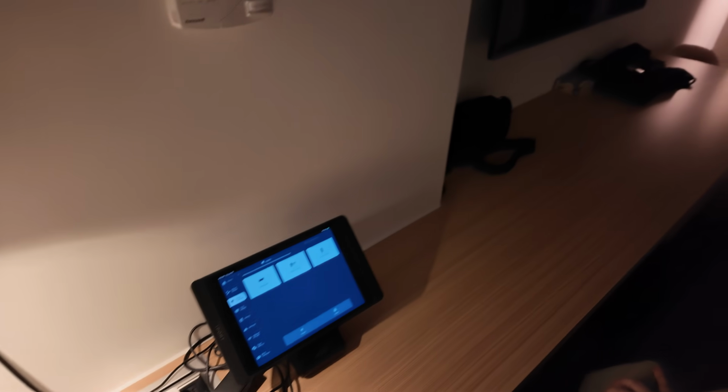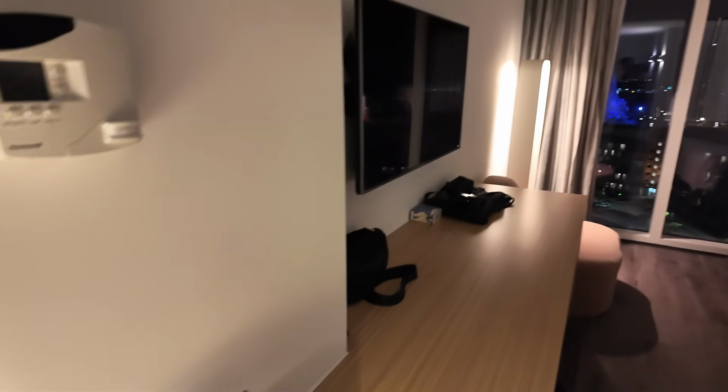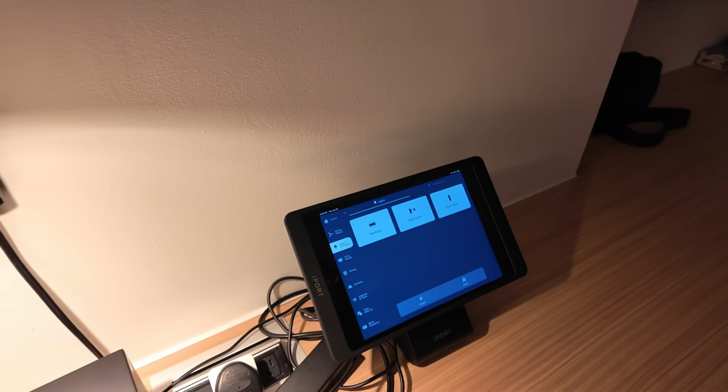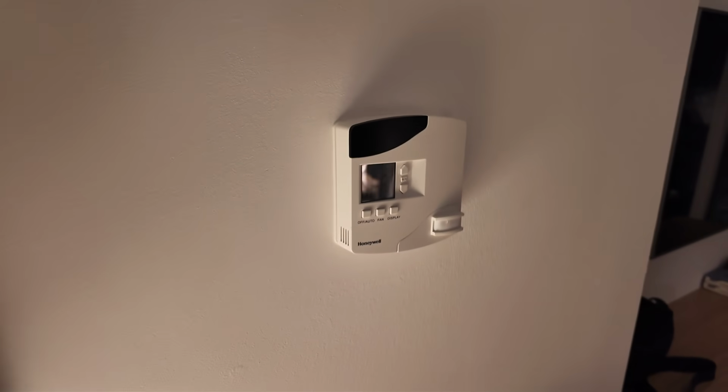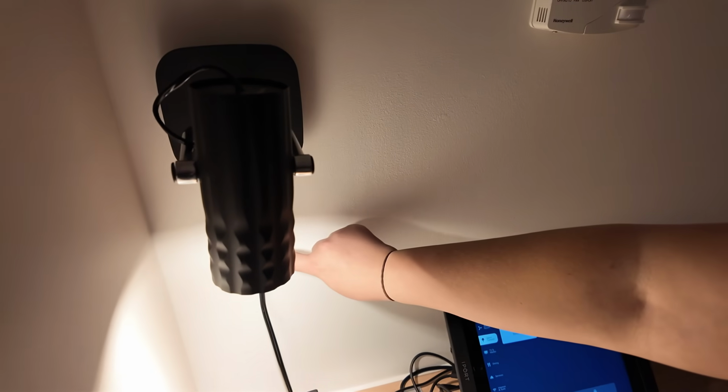There you go. I thought there was going to be a switch on the side of that one, but it's done on there. All on the tablet. Obviously, you can adjust your temperature there as well. There is a thermostat on the wall. But yeah, how cool is that? Adjust it. Very tech, isn't it?